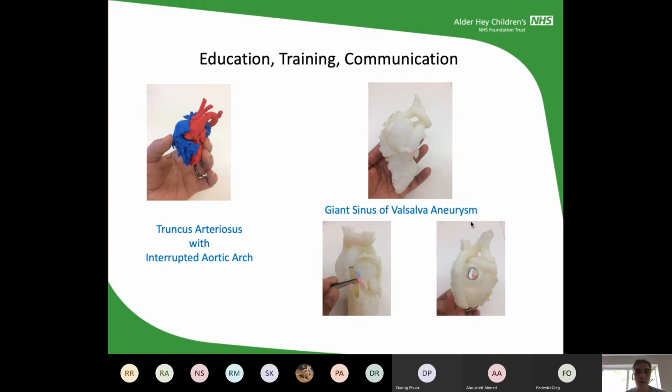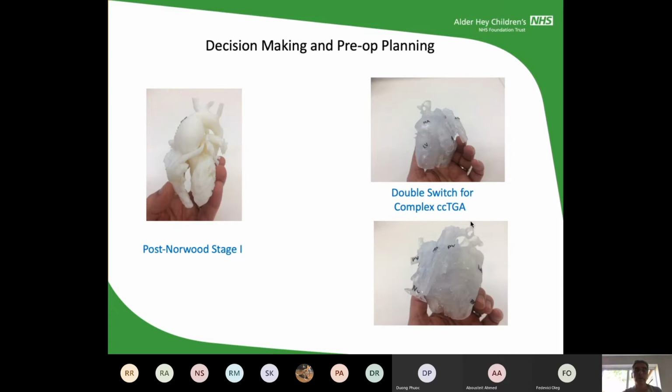But we have printed several very interesting cases, like that sinus of Valsalva kid or the truncus. That helps you, one, to show the parents what we are talking about in real size, for training and education, and for decision making as well. So you can make decisions about complex CCTGA, and you can print in different materials.